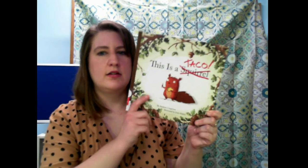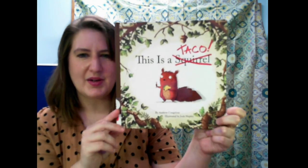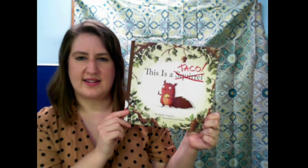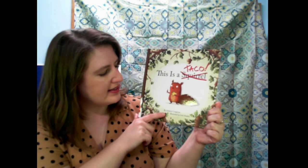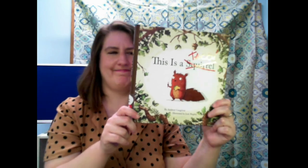And if you like silly books about squirrels, I have one more to suggest to you. This is a squirrel? No, a taco. This is about a squirrel whose favorite food is not acorns, but tacos. What a silly squirrel. And he is changing the book all as he goes to reflect his love of tacos. So this is a book by Andrew Cangelose and illustrated by Josh Shipley. And this book is called This Is a Taco. So those were two silly squirrels that we talked about, Scaredy Squirrel and the taco-loving squirrel.